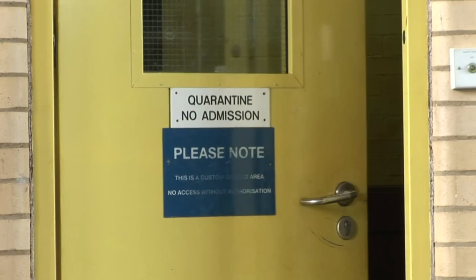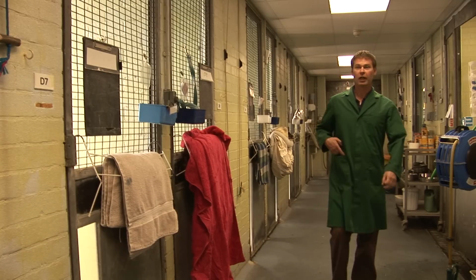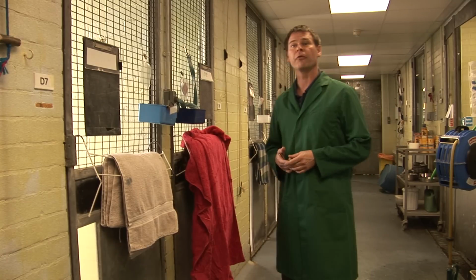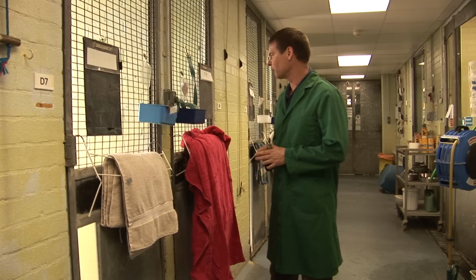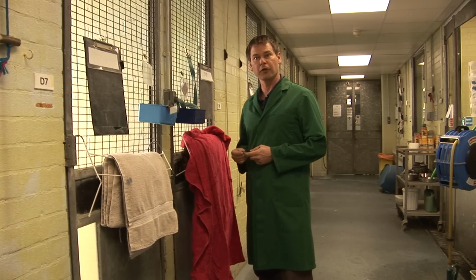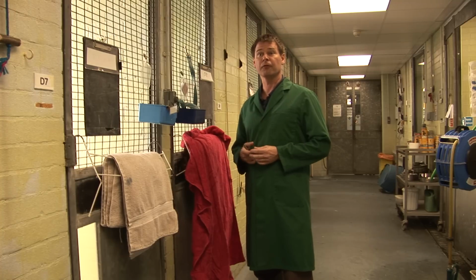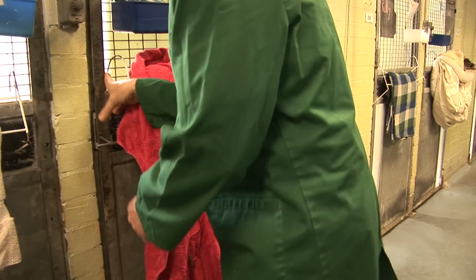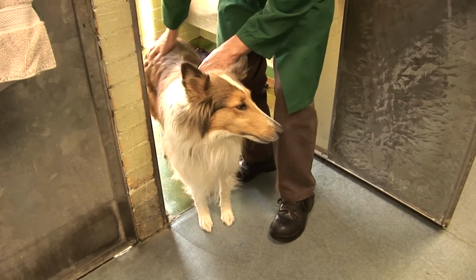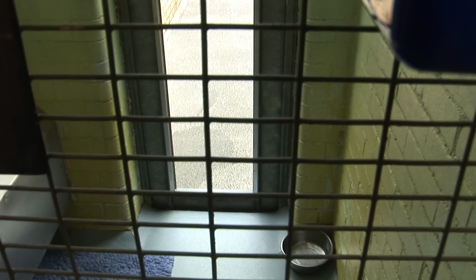This is the dog wing, one of several that we have. We can house up to 40 dogs in one time. The kennels are quite often used more than once. I've just come over to check on Sophie, a colleague that's come through this morning about 9:30, so she's been here for a short while, and I'm just making sure she's all right before owners collect her. Hello there, Sophie. She's got food and water in here, nice bit of bedding, a radiator as well to keep the kennel nice and warm, and an outside run.